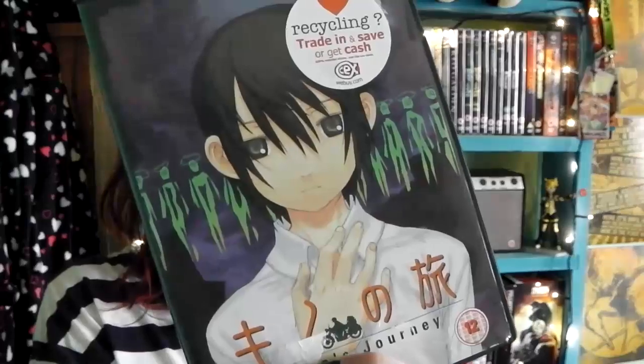This is my lender copy. Again, got it really cheap, it was like £1.50, and I love it. This is my life goal. I plan to get this show from many, many different regions because I love it so much, and then I can lend it to any friend I ever have, ever.